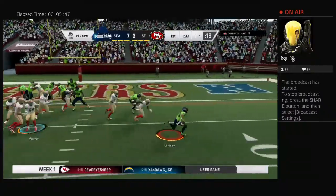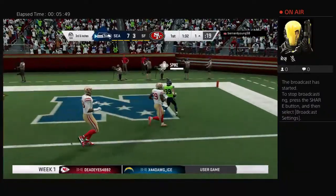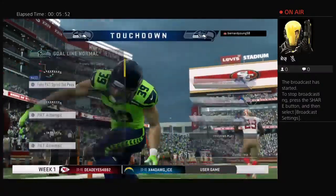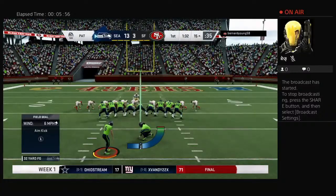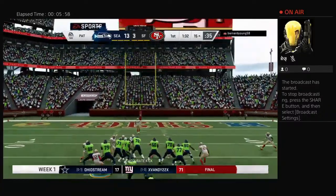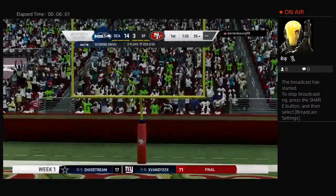Now the first carry here for Phillip Lindsay. And he's across the chalk into the end zone. Touchdown, Seahawks. Punching it in from a yard away. Here the Seahawks are able to stretch that lead out a bit further.